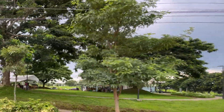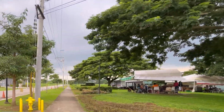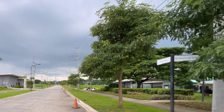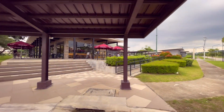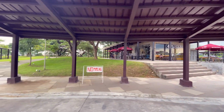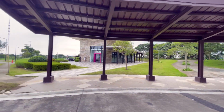And finally, our last stop, the Westboro Town Center, featuring lots of food choices and conveniences for the entire South Forbes community. It's time to refresh and take our caffeine break. We are now at Westboro Town Center, inside South Forbes. This commercial complex complements the residential communities by providing the basic necessities in an open, spacious, and naturally scenic setting.